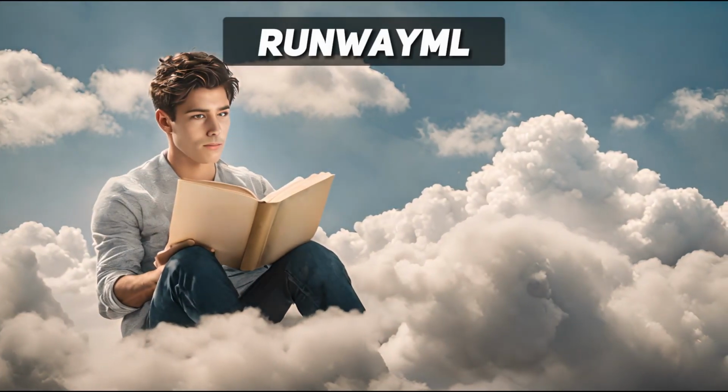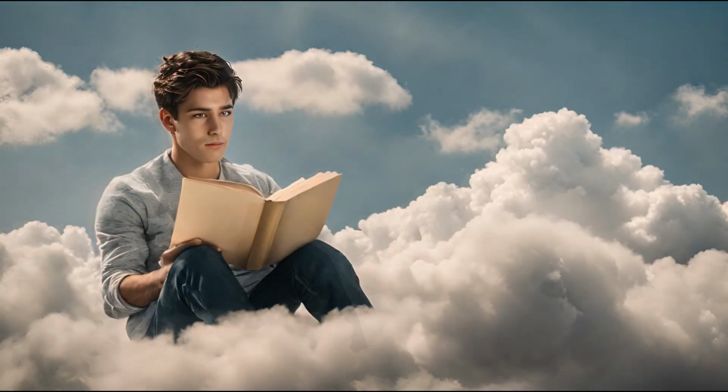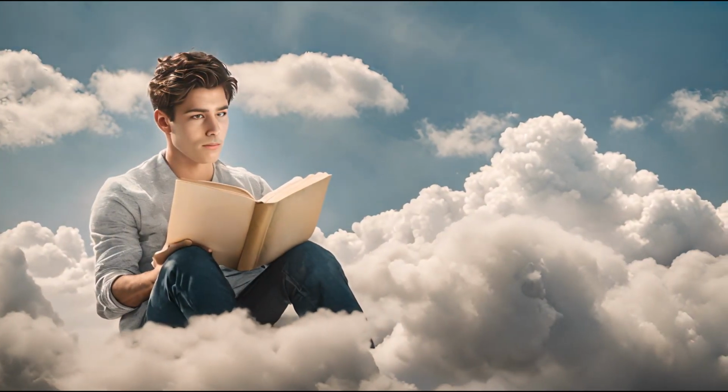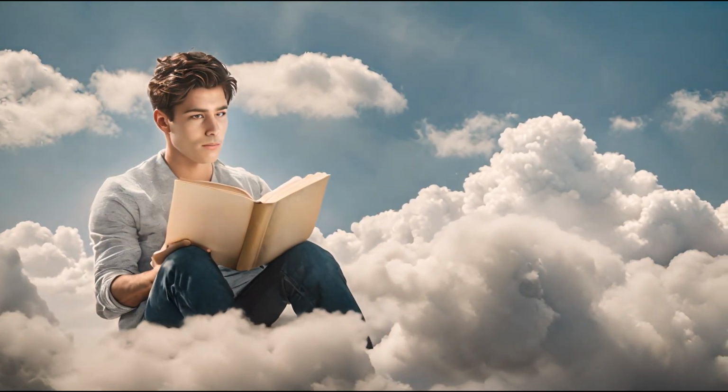RunwayML also creates a convincing young man following the prompt. Composition of the scene follows the prompt. Did you notice the issue with his eyes? I think, be it Sora or RunwayML or any other tool, no one yet can make it 100% perfect.